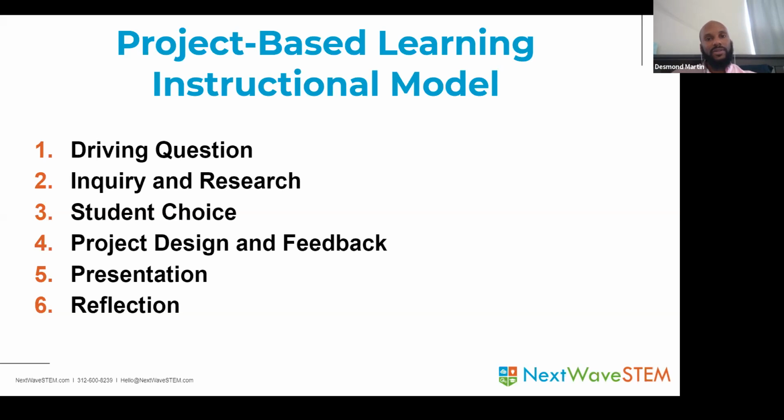And then we have the reflection, the capstone where we think about the entire process, think about the solution, how well it went, get feedback from our instructors, the culmination of all these different accessible moments. Project-based learning really allows us to capture all of that.